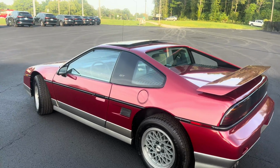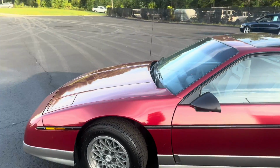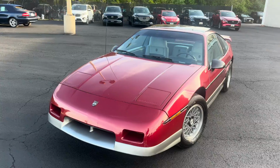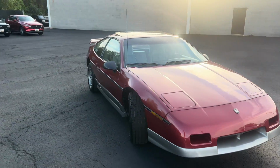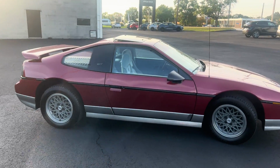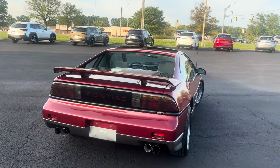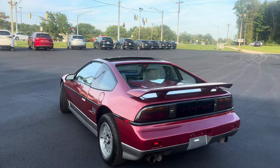Yeah, this is an '87 GT model. 220 horsepower. It has an automatic transmission, pop-up headlights. This thing is really, really cool. Back when Pontiac made cool cars and not crappy minivans.